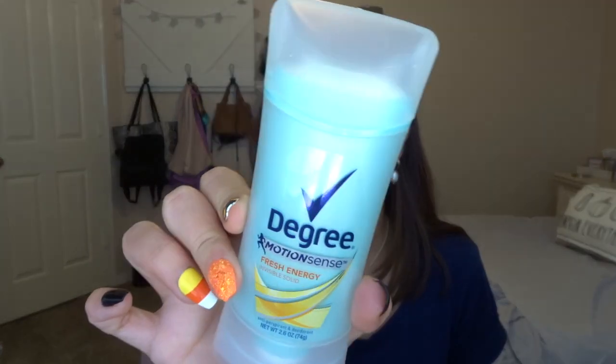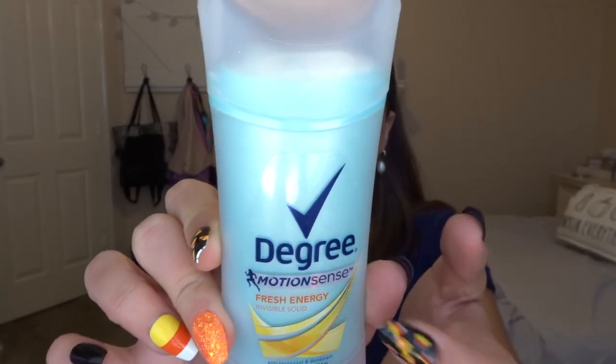A little random one. I have Degree Motion Sense Fresh Energy. This is my favorite line, the Motion Sense line. I really love it. Some skincare. I finished off the Mary Kay TimeWise Eye Cream. I really love this one.